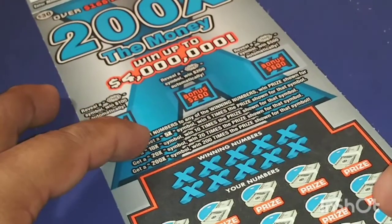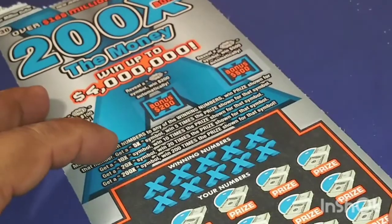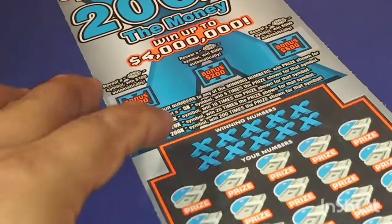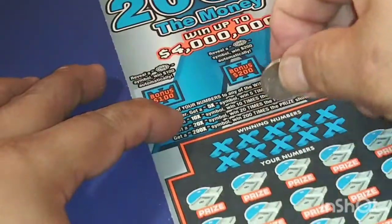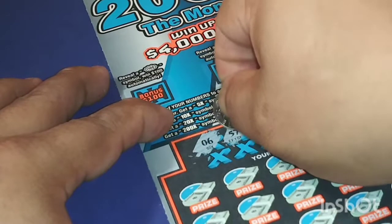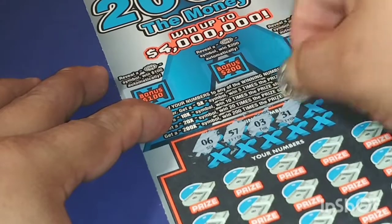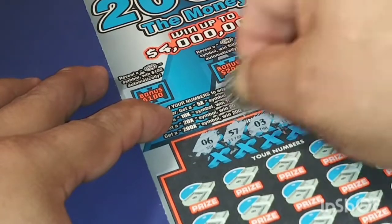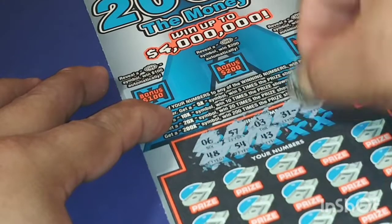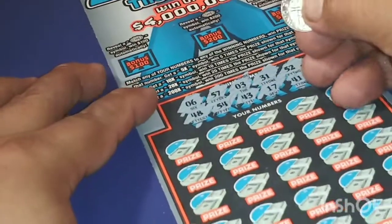Last ticket. Lucky number 7. Alright, let's fix this a little bit. And we're looking for 6, 57, 3, 31, 52, 48, 54, 43, 17 and 41. Wish me good luck, guys.